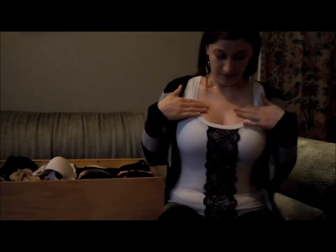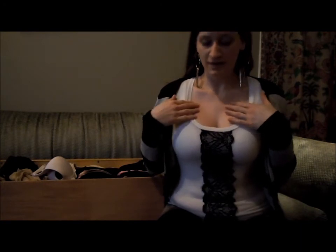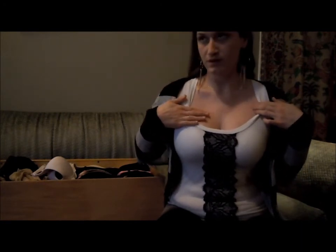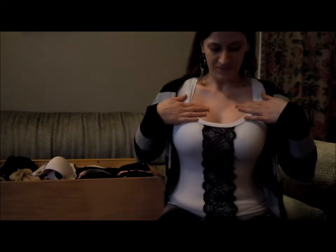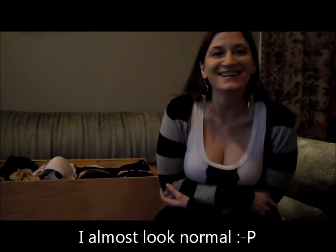They're still dropping a lot. They've dropped a lot since the last time I did one of these. Now the right one is about right here, and the left one is about right here, so yeah, the left one's still higher than the right one, but oh well.